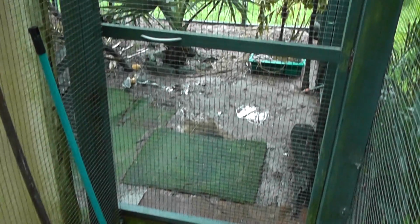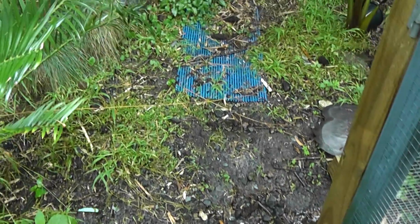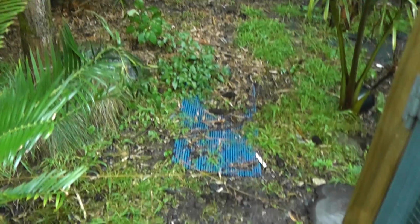It's not running through there. They're all contained in the doorway. I need to put some drainage up here somewhere. It's never been an issue before. Not until this year.